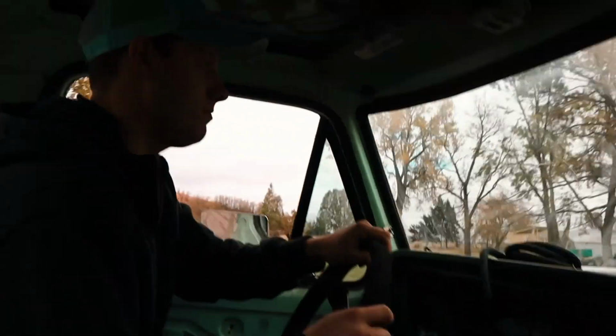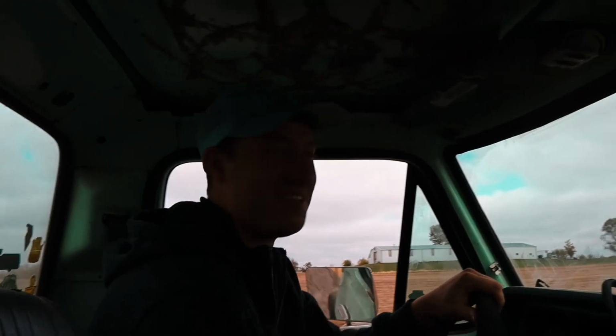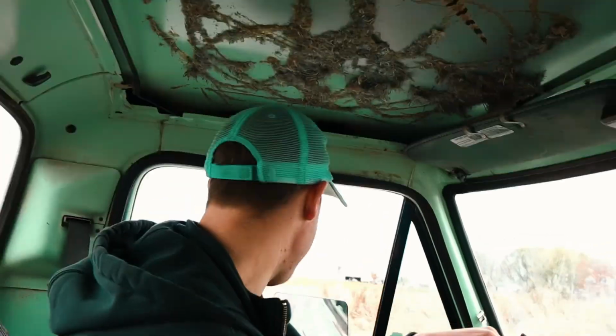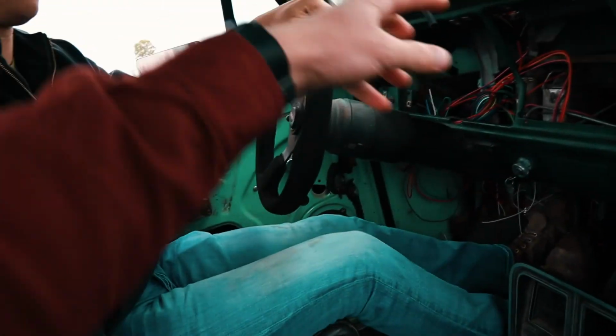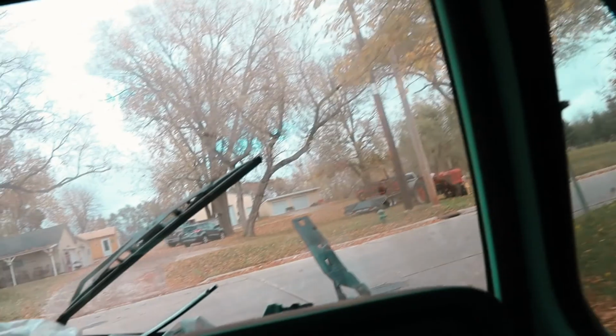Definitely. You sit a little high up, compared to, we have two very different vehicles. One you sit very far down, on this one you sit very far up. Definitely need the extension. Ask Derek Hahn for one.